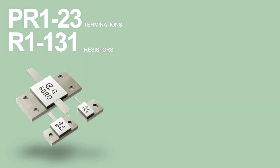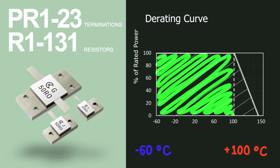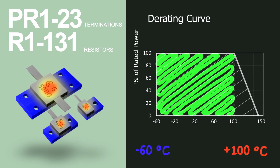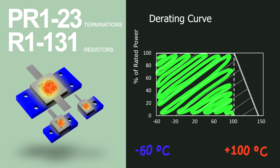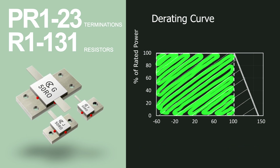The R1-131 resistors and PR1-23 terminations provide long-term stability of their characteristics when the maximum power dissipation is applied and with a heat sink temperature at control points not more than 100 degrees Celsius.